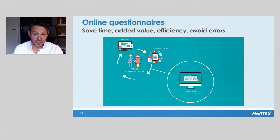The fields that the patient completes can interface directly with the EMR, saving administration time for the doctor, the nurse, and the administrators within the clinic. Can reduce transcription errors. So whatever the patient has put, if she spelled her surname correctly, for example, it populates directly into the EMR, and it gives the reassurance that the patients themselves have provided you with this information, particularly in the case of medical history information.